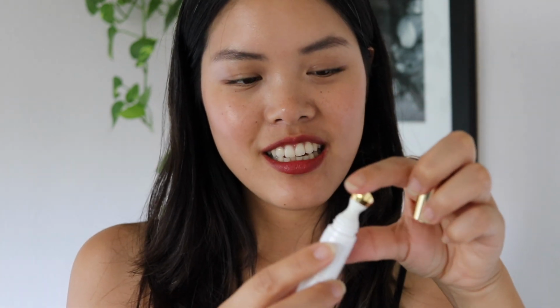So it's cooling, the formula is great. It's almost like a serum-type formula, so you rub it in and it just sinks right away. And I normally put this on before putting on my night cream because I heard that if you put on your eye cream before your night cream, it absorbs a little bit better.